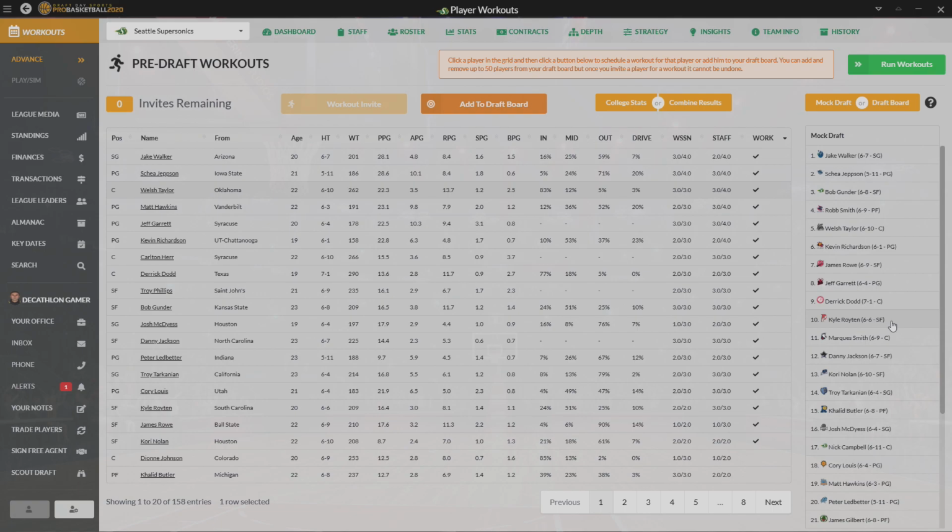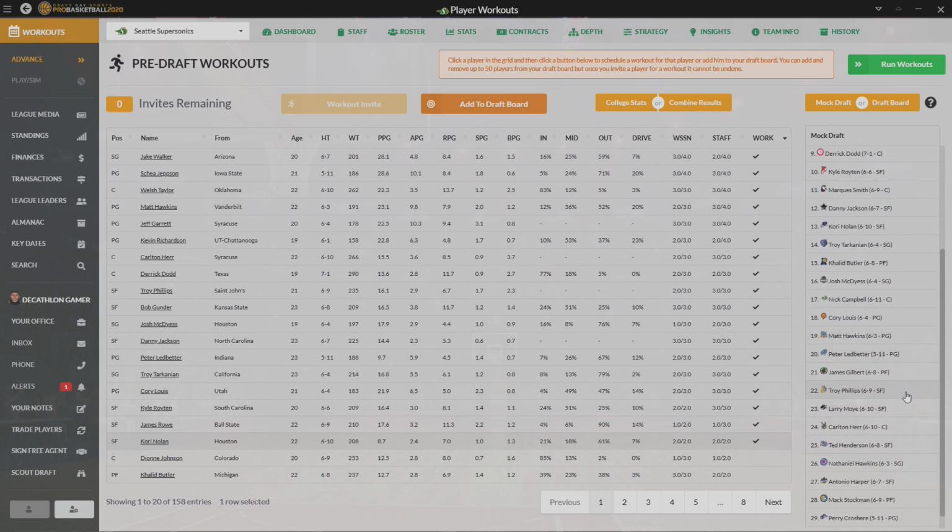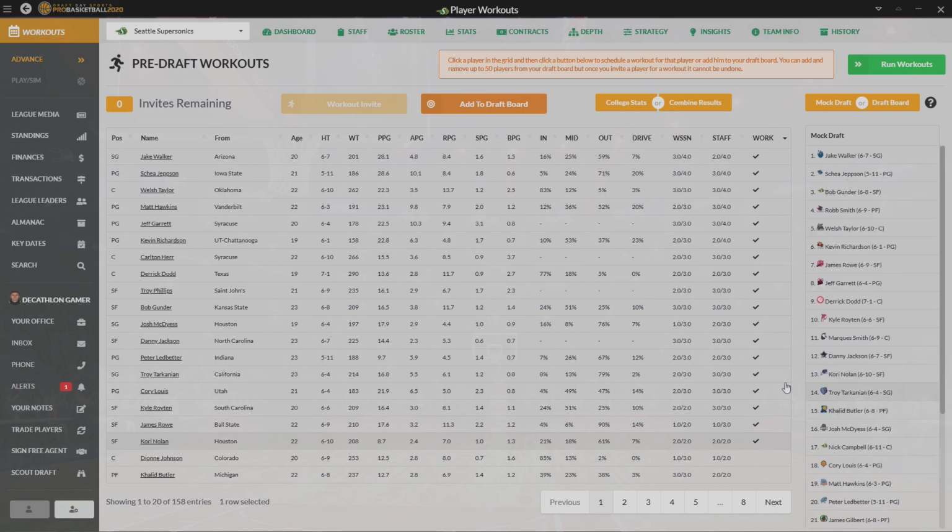Oh, they've got Roy in 10th, above Nolan. Troy Phillips. Is he even in the first round? Yeah, they've got him 22nd. Okay, so Troy Phillips. Let's get him onto our draft board.